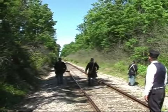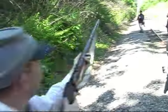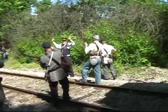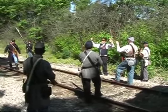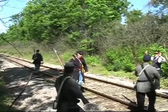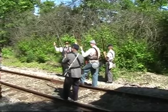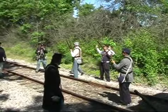It appears that we've had a bit of trouble here. There are some significant signs. Looks like we got an impasse here. Holy smoke. Got rebs coming out of the trees. Appears they're going after the shoes on the train.